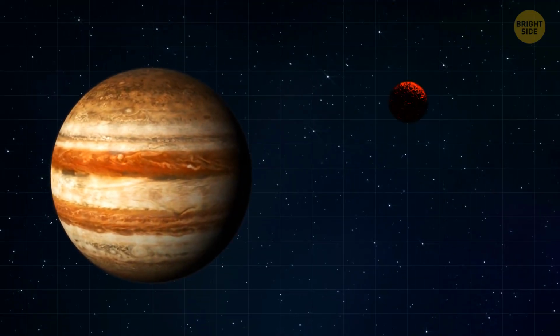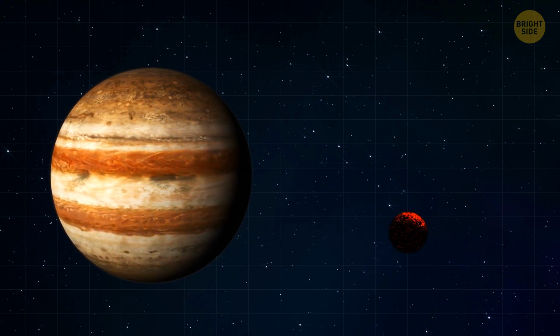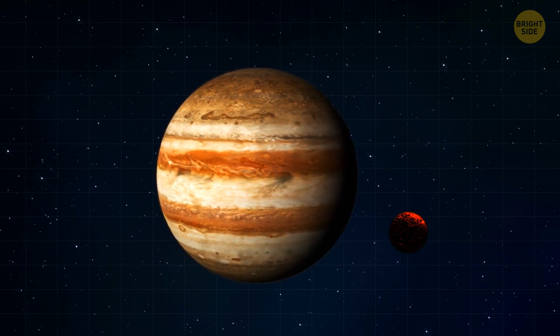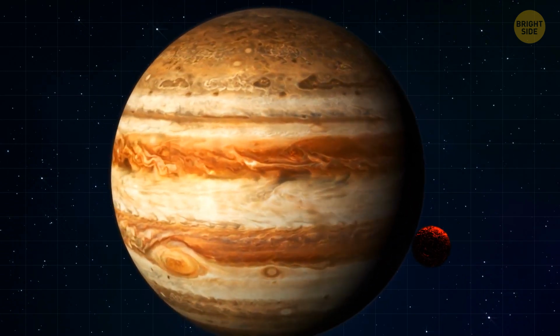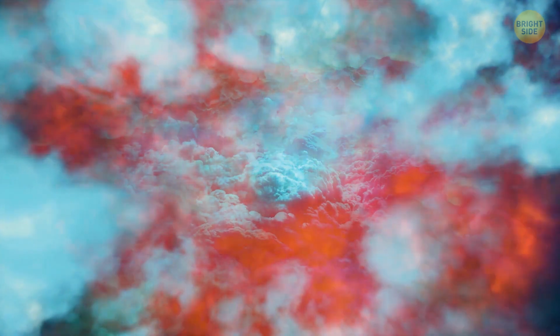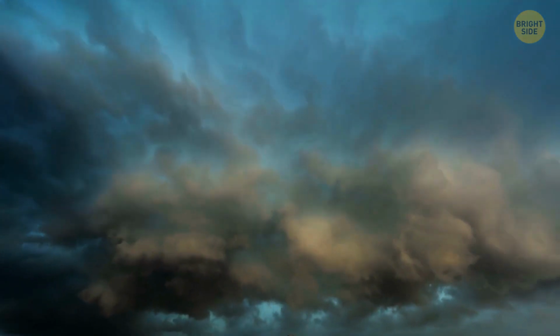And even though this space guest is smaller than Jupiter, its mass is way greater, and its gravitational force soon starts to pull on the gas giant. The heat from the red dwarf, plus its powerful gravity, makes Jupiter grow in size. The planet's atmosphere starts to puff up because the gases that make up the planet begin to heat up and expand. Jupiter's atmosphere starts to leak into space toward the stellar visitor.